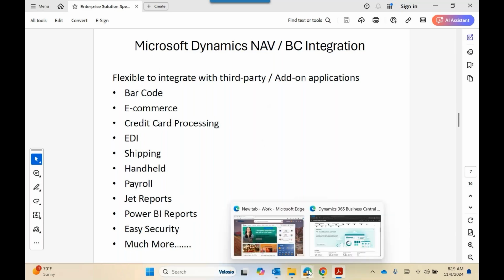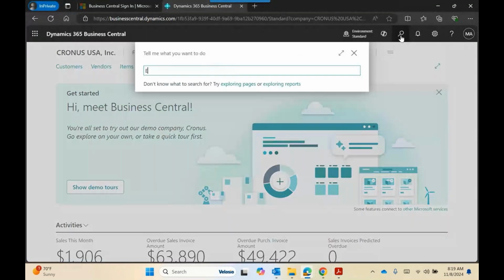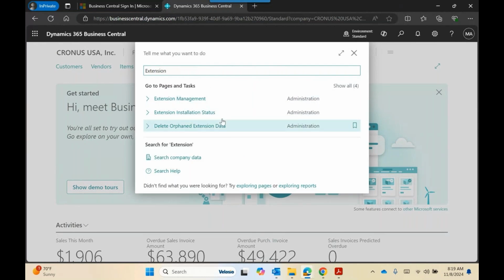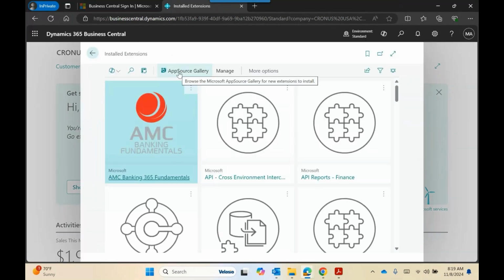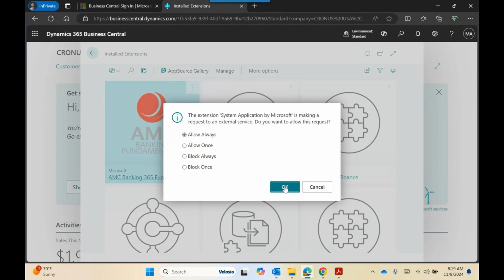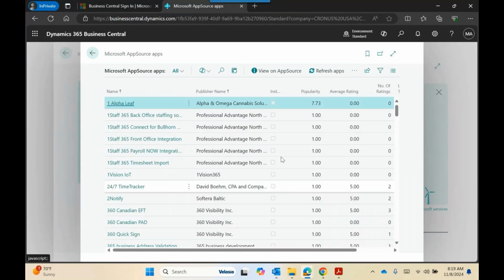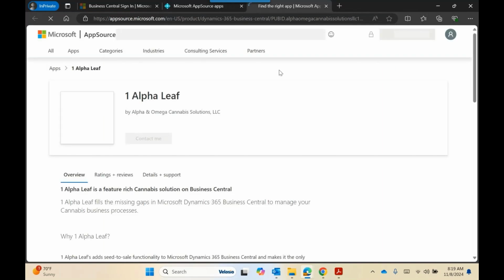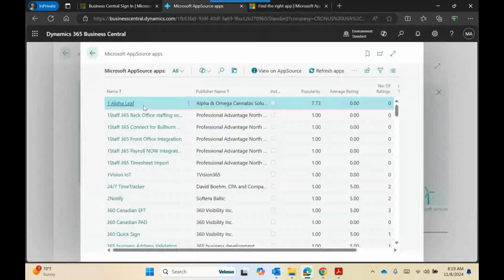I can quickly show you since you are in the system. So this is a BC system. Here you have extensions management. It's like an App Store or Play Store, you can say. So you have a gallery. Now all of these are available. Even if you want to see what else is available, you can click on it. The system shows you these are the available add-ons.